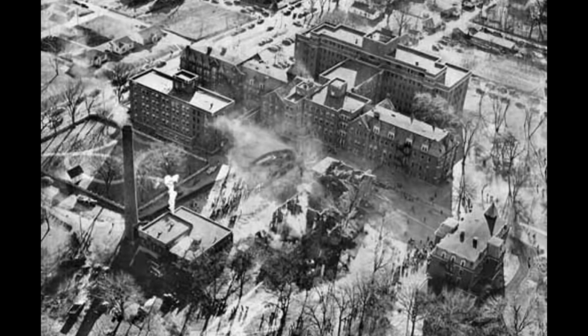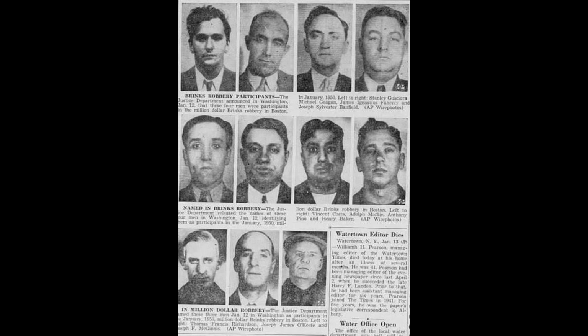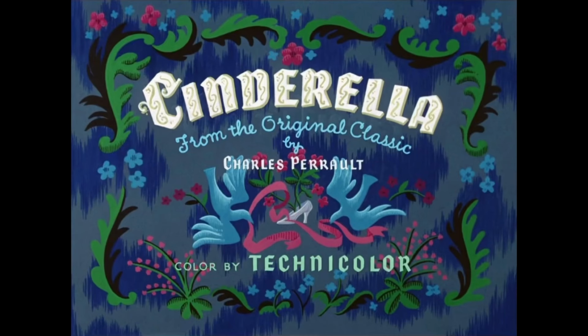A fire consumes Mercy Hospital in Davenport, Iowa. The Great Brinks robbery, where 11 thieves stole more than $2 million from an armored car in Boston, Massachusetts. And Walt Disney releases his 12th featured film, Cinderella.